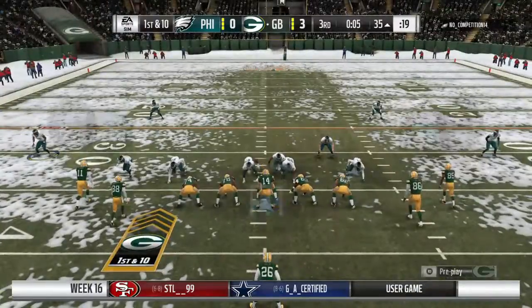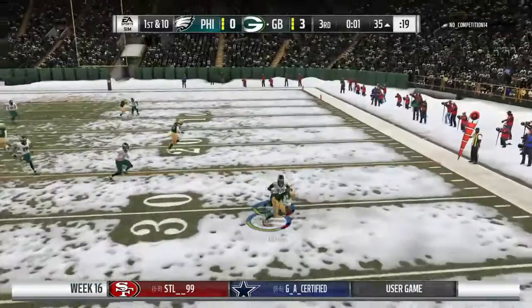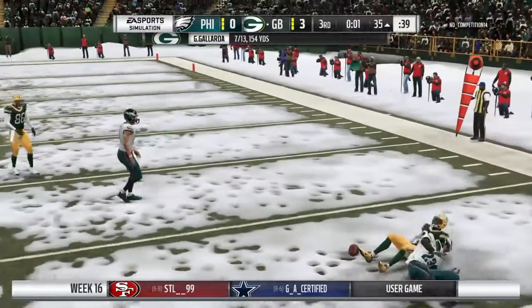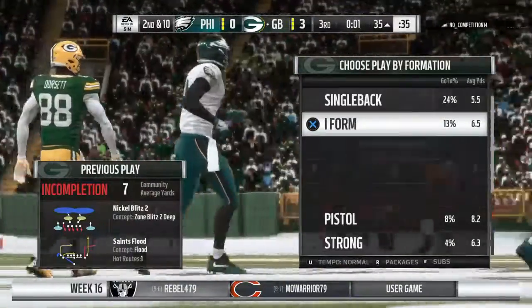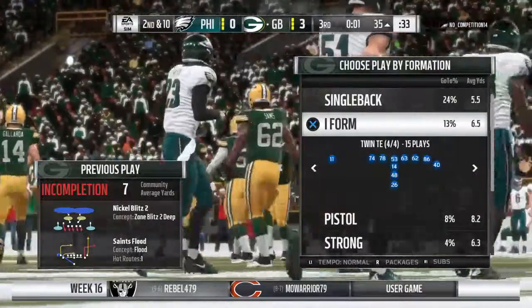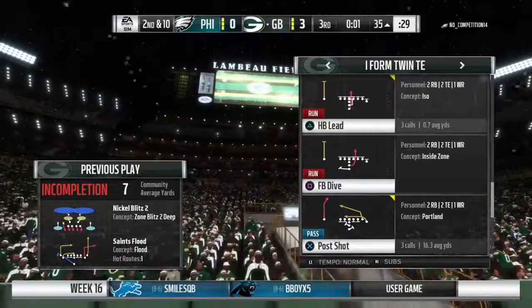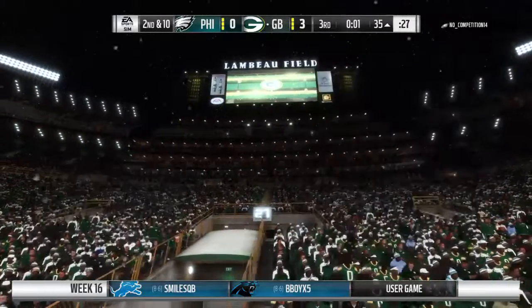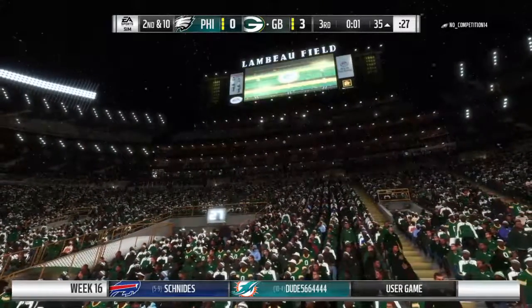1st and 10. They'll look to throw now on 1st down. He couldn't quite hold it. Got hit. Ball pops out. Incomplete. We saw this a lot in the first half, and it continues. These receivers just not able to get much separation. So that means they have to win the 50-50 balls. They've got to go up with the defender and find a way to start coming down with them. And this time, contact and another incomplete pass.